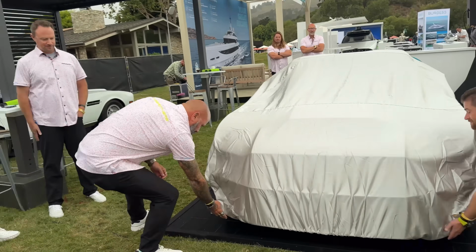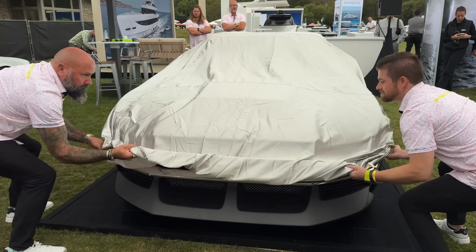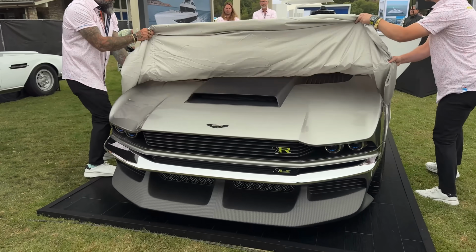All right, let's get the cover off and then we'll talk about the details. 1971 Aston Martin DBS OCTAVIA. This is one of a very, very limited edition run of vehicles.